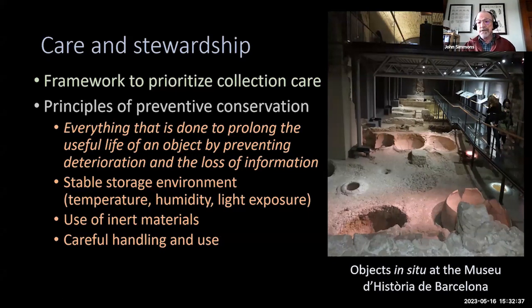So, although we don't have time to discuss every topic that should be covered by collection management policies today, I do want to briefly mention collection care and stewardship policy. This is a really important one, and it's always more complicated than we expect it to be. Ideally, every object in the collection should receive the same level of care. But in practice, this is usually not possible due to limitations of budget and constraints on staff time. So for this reason, the collections care and stewardship policy can establish a framework for prioritizing collections care, deciding which objects should receive more care than others.